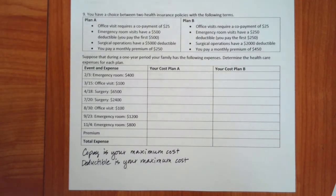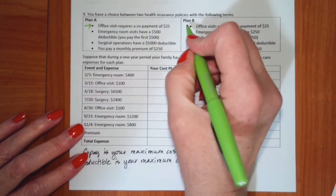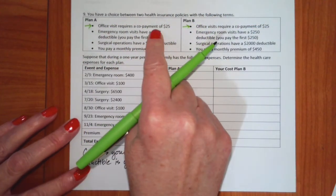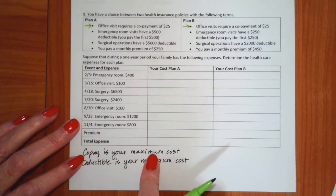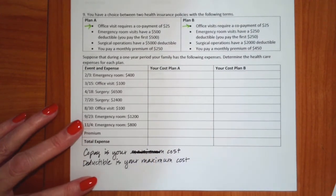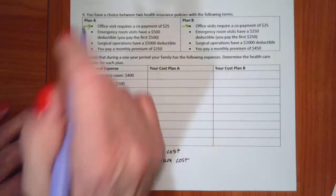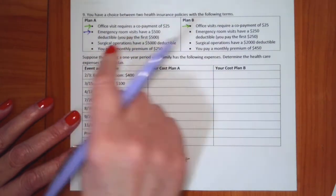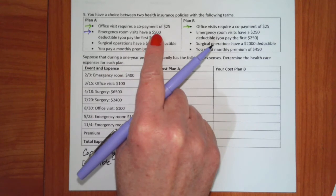Okay, so the first one is an office visit. And it shows that you have a copay of $25, which means every time you go in, you pay $25. And it's not your maximum cost, it is just flat your cost. If you have an emergency room visit, you have a deductible of $500, which means you pay anything up to $500, and then they pay over that.